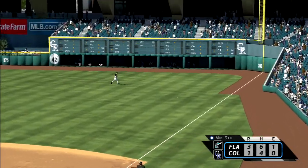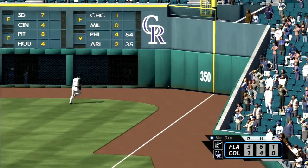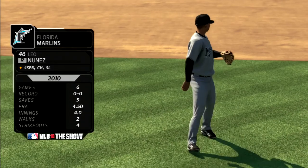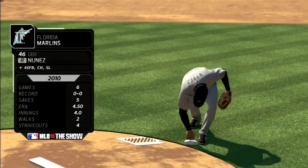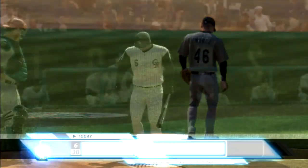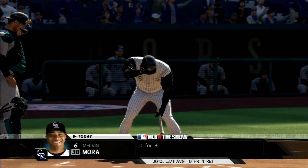Last chance coming up for the Rockies. It's now 3-1 Florida. On to try and close this one down is the veteran right-hander Leo Nunez. Melvin Mora will try again. 0 for 3 thus far.